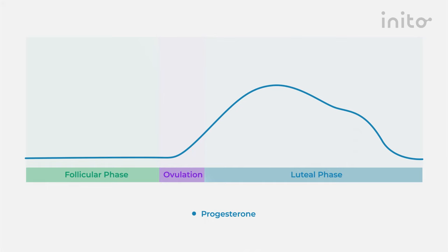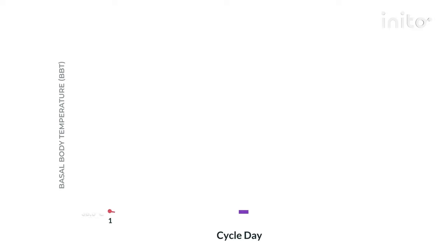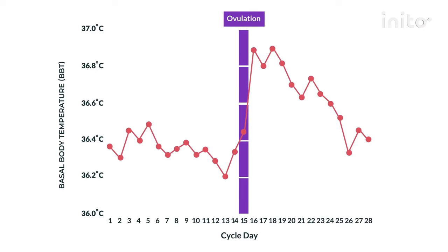Now, let's talk about the symptoms you may experience related to the hormone progesterone. After ovulation, progesterone rises, preparing your uterus for a potential pregnancy. If the egg is fertilized by the sperm, progesterone prepares the uterus for a pregnancy. Progesterone raises the temperature of your body, causing an increase in your body temperature called the basal body temperature, or BBT. To identify a rise in BBT, take your temperature every morning right after waking up and make a chart of the numbers. Your body temperature is usually low before ovulation and then increases by 0.5 to 1 degree Fahrenheit after ovulation. The temperature will stay high until right before your period.